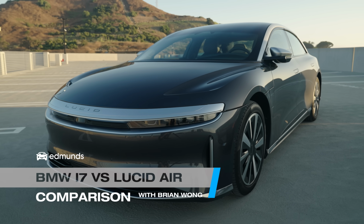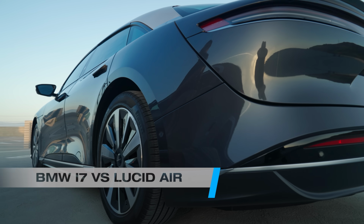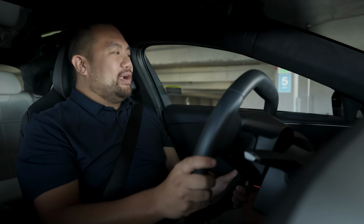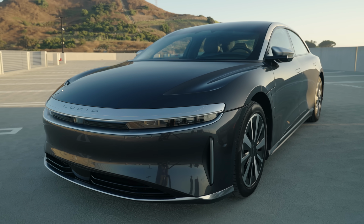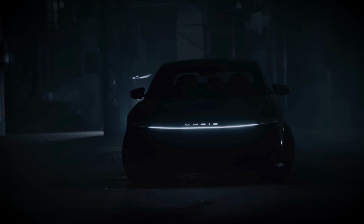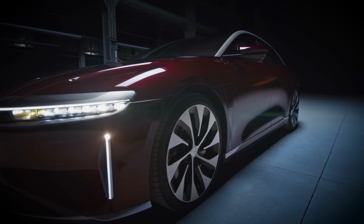This is our 2022 Lucid Air Grand Touring. It's a member of our long-term fleet that we spent a lot of our own money to acquire. You might be asking why we spent such a hefty chunk of change on this vehicle, and that's because Lucid really made a big splashy debut along with some big promises for the Air.